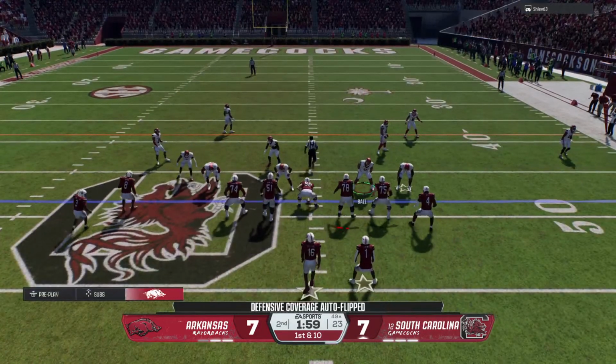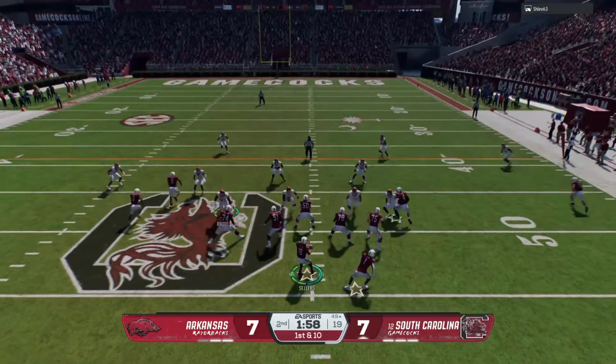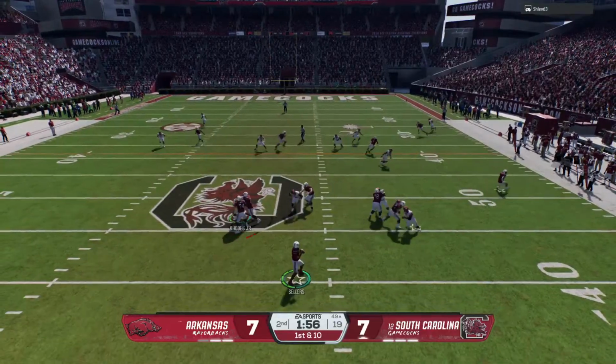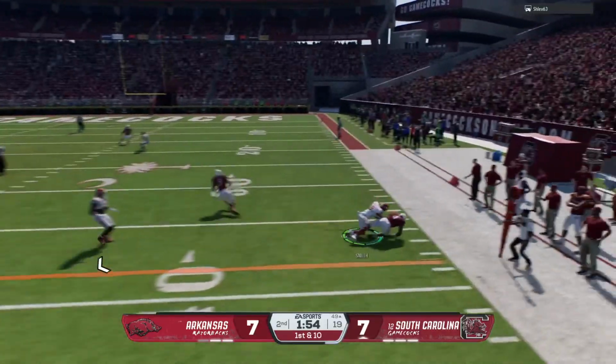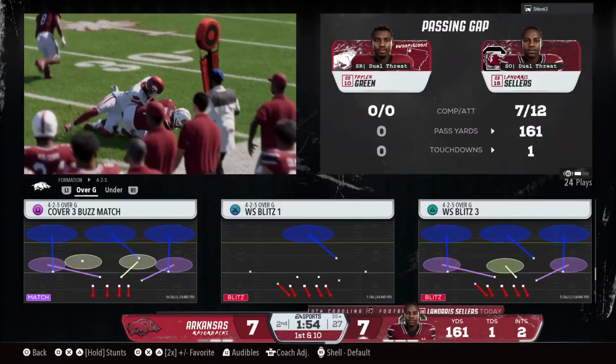Plenty of time left in the half here as they take over, but they will want to be efficient here in the final 2 minutes. To the air, it's Sellers. Looking to the big tight end. He's got it. Makes the grab, and a nice gain gets it to the 35.